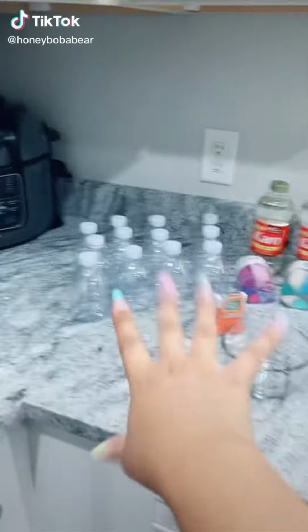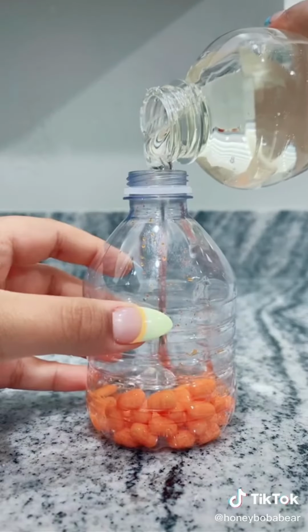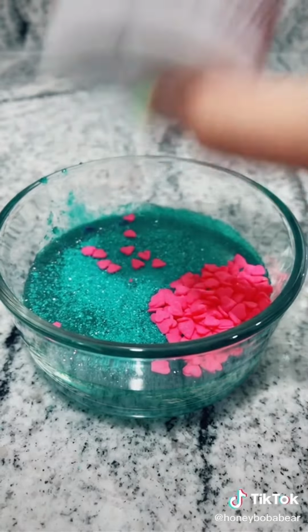I hope I got enough corn syrup to fill those. First, honey, this feels so wrong. Corn syrup and Tic Tacs. Can't remember why I was pouring that into a bowl. I'm gonna store them upside down so I don't use as much. Ready? Love Island. Do you see it with the hearts?